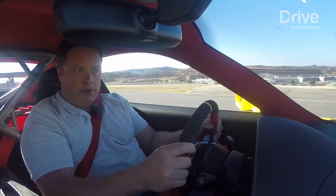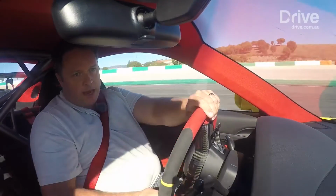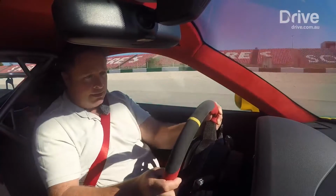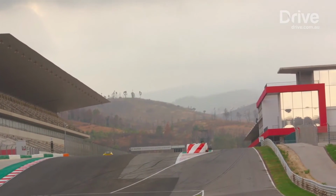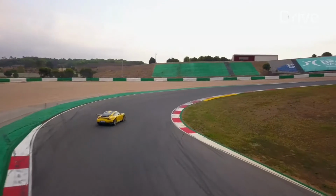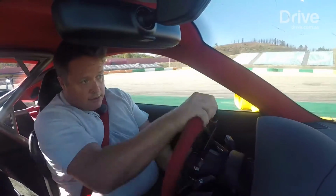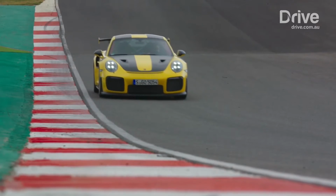Still got that 911 thing where it wants to understeer a bit if you push it in too hard, but get it right. And the grip's amazing. And the way it piles on speed down the straight is phenomenal. 290. And the only thing more impressive is the way it stops. Those brakes are incredible.